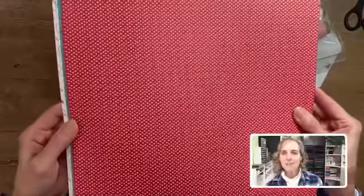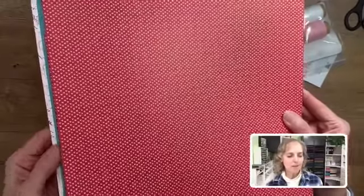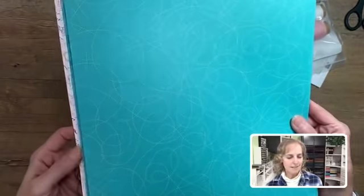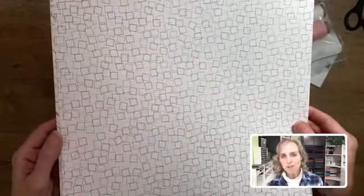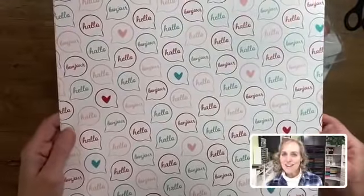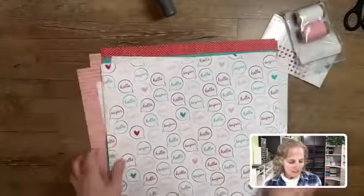We have tiny little pink hearts. They're hard to see on here, aren't they? Tiny pink hearts on a red background. We have a blue background with some little dotted squiggly lines. The path that the snails took. Postage stamp outlines. So you'll want to get that postage punch. I don't have it, and now I'm regretting it. And then these, which are great because they fit the die that comes with this kit.